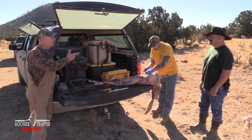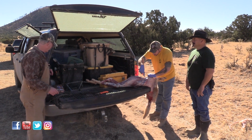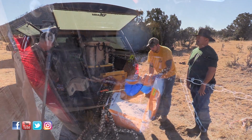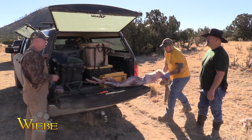All right, we were watching Adrian last night skin his gray fox. It's a pretty good trick. He just hooks to the tie down loop on the side of his pickup truck and had a chain with a, yeah, I think you had a split ring on yours, right? Yes, sir.